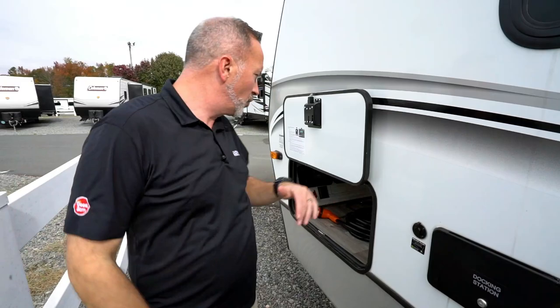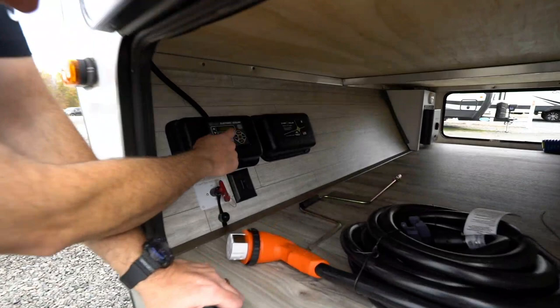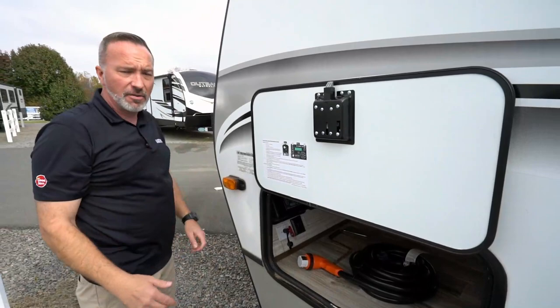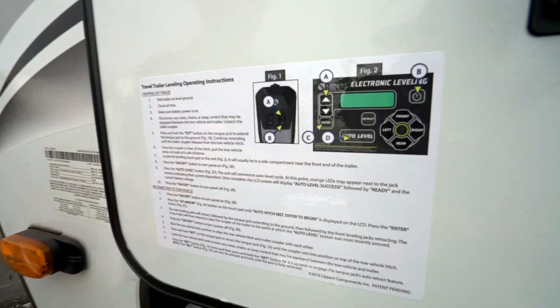Another great feature about this bad boy, electronic leveling. Not only is it electronic jacks, but you got the auto level. When you go to set up, bam, hit the auto level. There's your commands right here. Walks you through it, makes life so much easier. You can get to enjoying the camping a lot quicker. Plus you got your battery disconnect easily accessible right there.